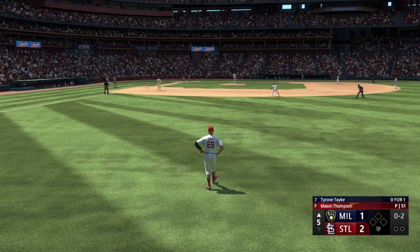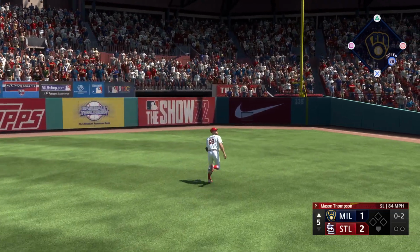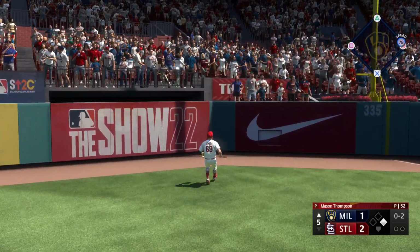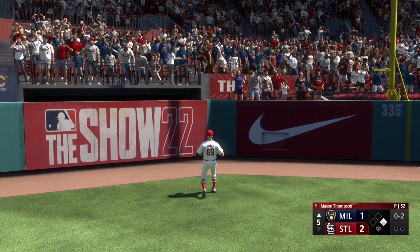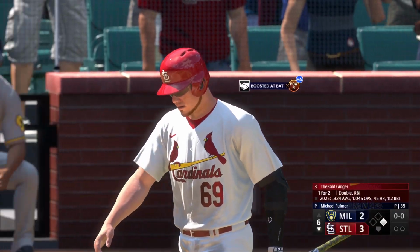Another 0-2 pitch for him here. Let's see what happens this time around. This one's going to stay fair. Say goodbye to that baseball, kids. That's in the cheap seats. There we are, tie game here in the top of the 5th. It is 2 runs apiece.